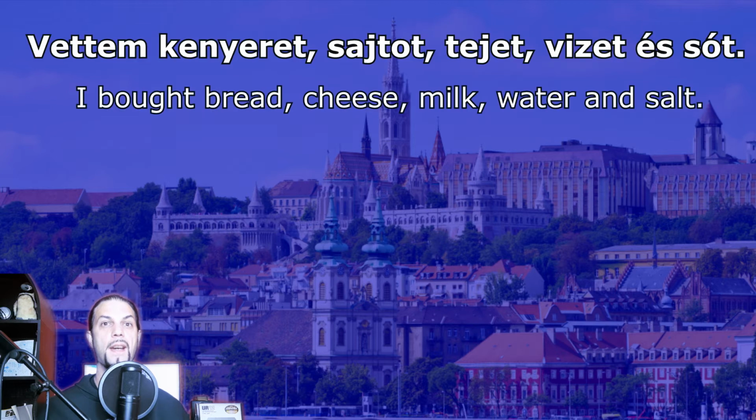Let's say you want to say I bought bread, cheese, milk, water, and salt. The Hungarian sentence looks like this. Vettem kenyeret, sajtot, tejet, vizet és sót. As you can see, all purchased items received the object particle because they were the object of my shopping. If you don't know anything about the object particle, I've made 2 videos about it, go check them out.